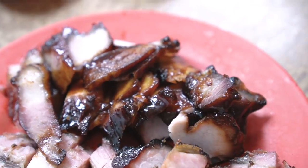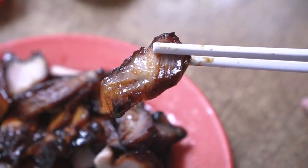Try the char siu. I think for me, I love the sauce of the char siu more than the char siu itself. Char siu in Singapore usually is a bit more red than brown. This one has a nice char. The sauce is saltier than in Singapore. Like in Singapore, the meat really stands out more than the sauce. But I think here at Ya Wang, the sauce stands out more than the meat.